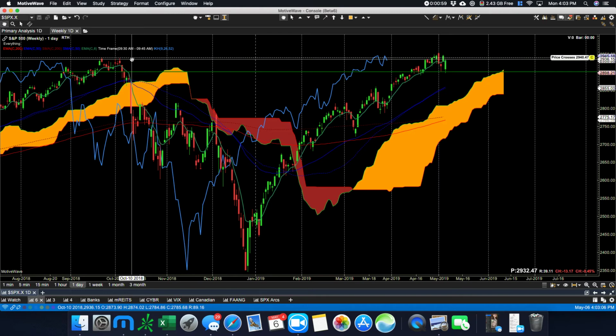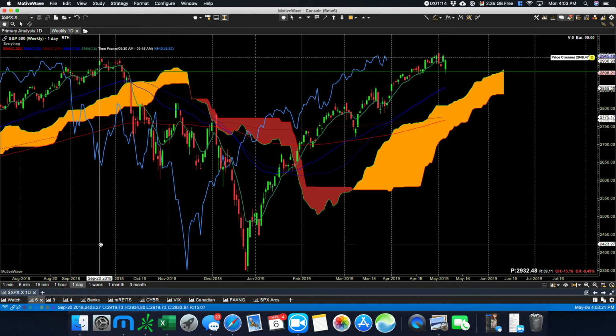Last week we had it a little bit lower, at this level here, 29.31, which was the highest closing value. But now we've got it running at the highest daily value for the S&P.